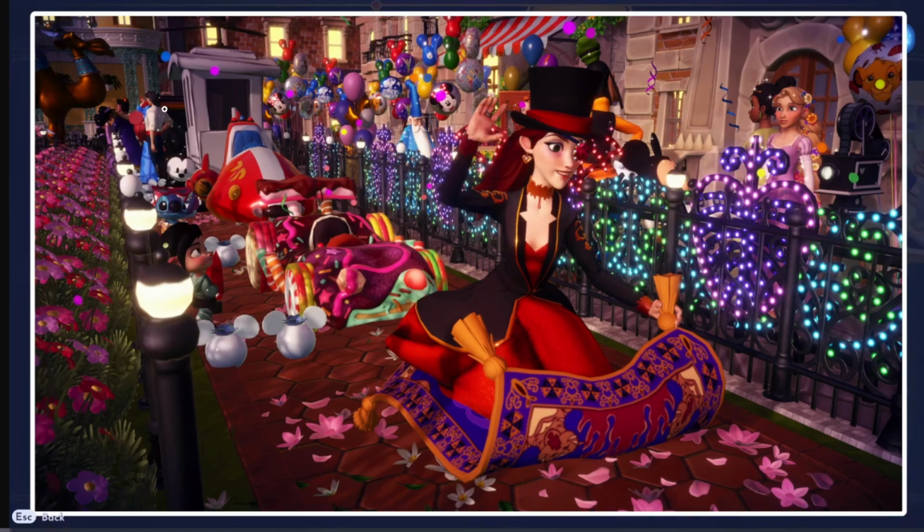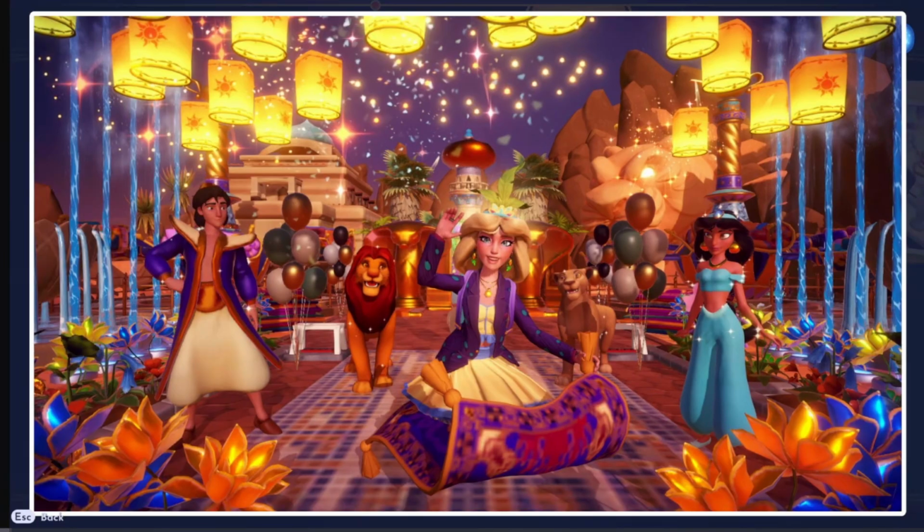We have Ariel and Eric at their carriage. We have Jasmine and Aladdin at their camel here. So you can see the parade stretches on really, really far. And I just thought this was so fun, and it's such a unique angle. We rarely get snaps that have this kind of perspective because the camera is so difficult to work with and limiting. So I just think this is fantastic, and I do truly think that this is a wonderful snap, and I love the outfit.